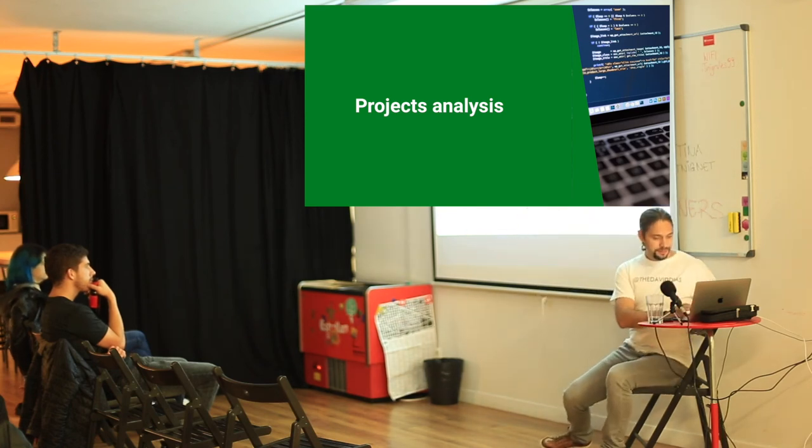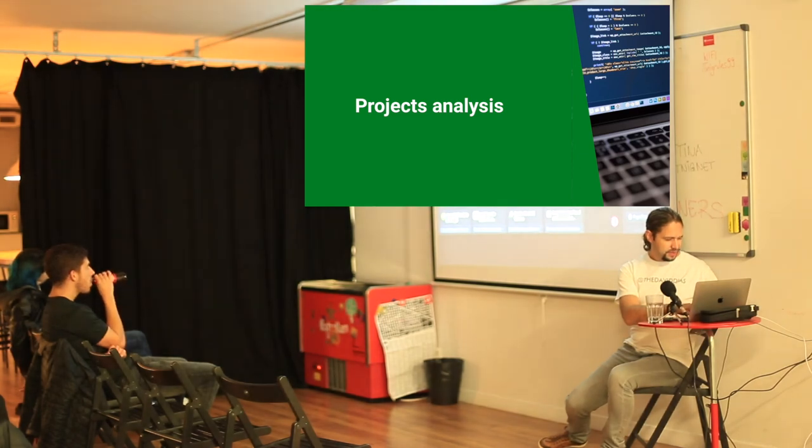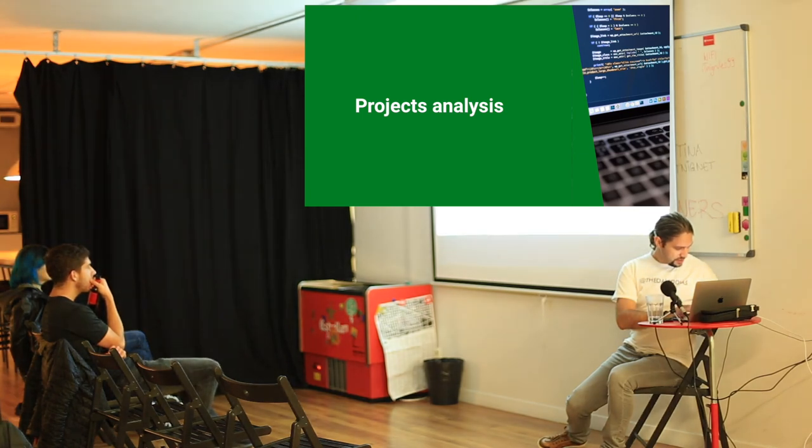For example, PostCSS, I don't remember the website. Nope.